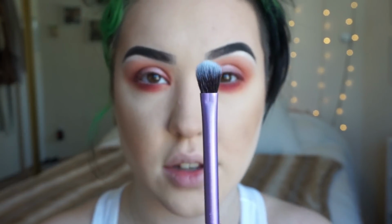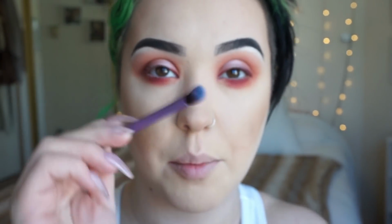This is an oldie but a favorite. It's such a gorgeous neon glitter. Ooh, it's so fun. So I'm gonna use kind of a fluffy brush with this. I really like applying glitter this way. I don't want to use a blending brush or anything, so I'll use something like this. It's still kind of compact, but you can just place it and it disperses the glitter all over the place.